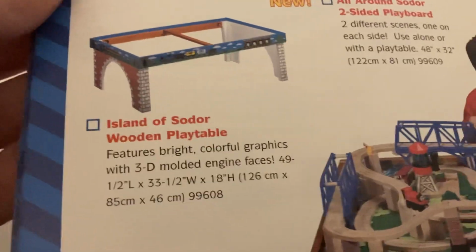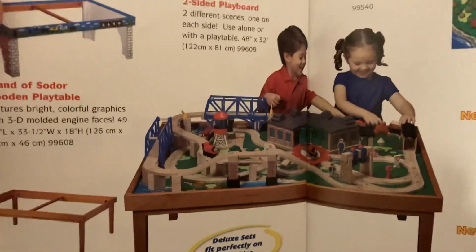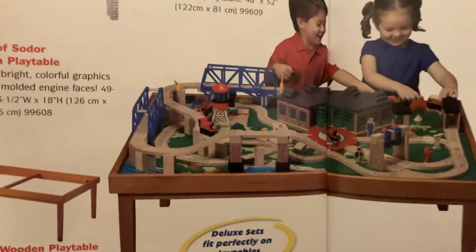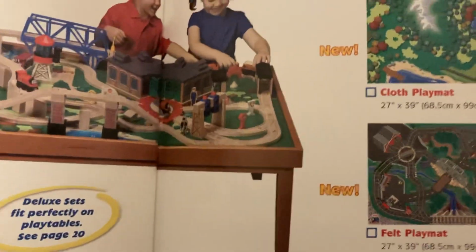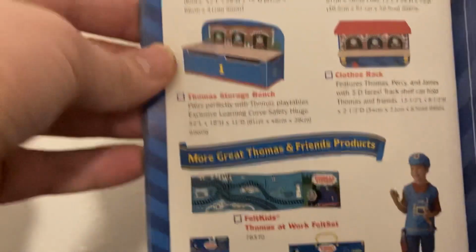Then we get some accessories for play table and playboard. This table I always wanted as a kid, but never got. This is the old style 1992 play table, but it got a redesign in 1995 or 1996. Then we get some new playboards for tables. We also get two new cloth play mats. At this point, the older play mats from the 2001 yearbooks or earlier in the 90s are now discontinued, which is sad, but it is what it is.